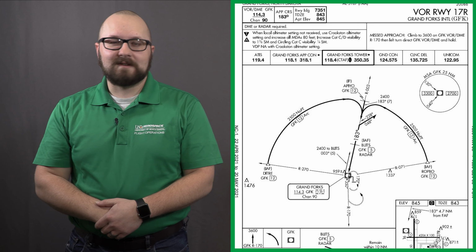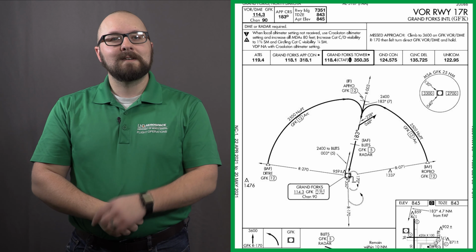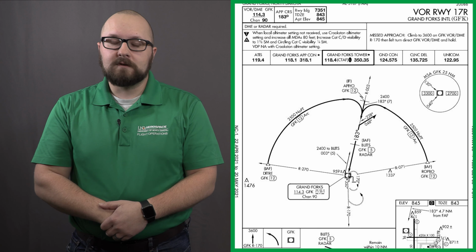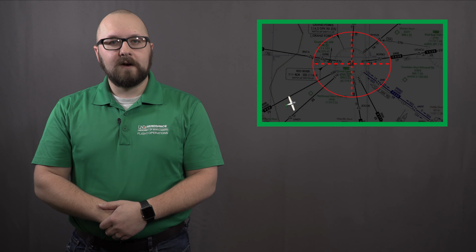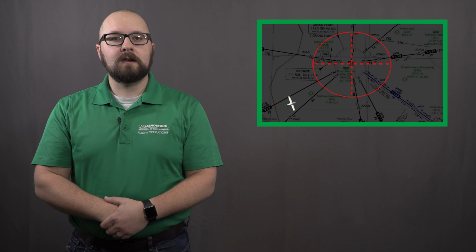The DME Arc is not the most exciting maneuver to fly in the instrument environment. However, it is important that we know how to fly it correctly. Although Grand Forks only has one published arc, you will find yourself arcing to all runways on many different instrument approaches. Today, we are going to dig a little deeper on clearances, how to enter, and a few pointers.